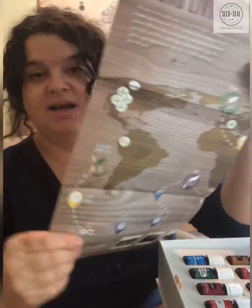There's a roadmap of Young Living and how they process and get all their products. So it's really nice. There's a lot of information in this package. And it comes bilingual, that section. So I'm going to put these aside.